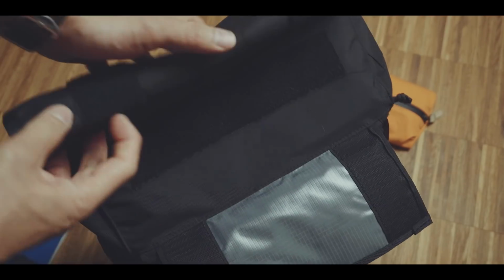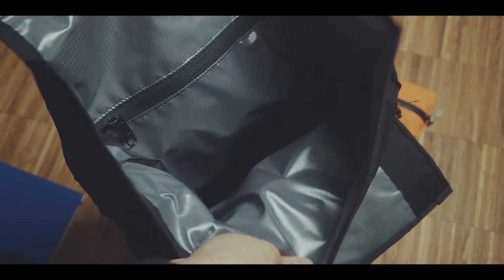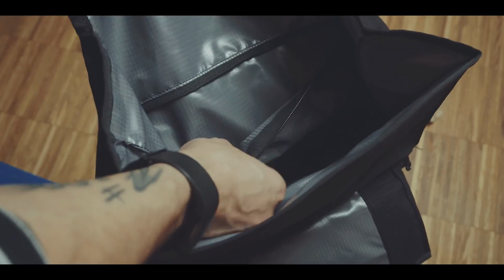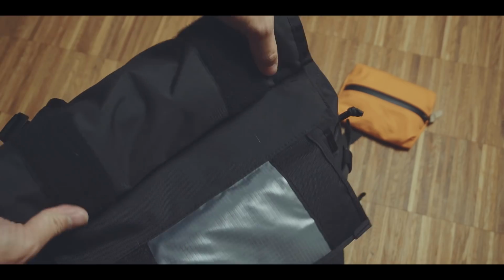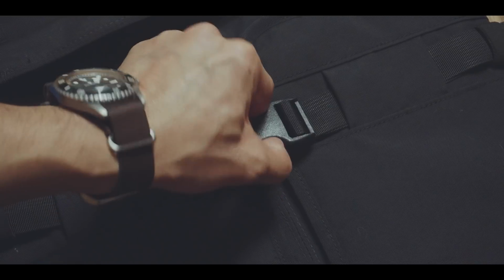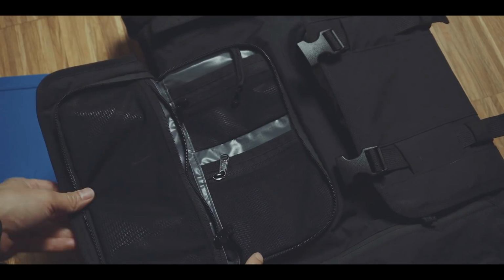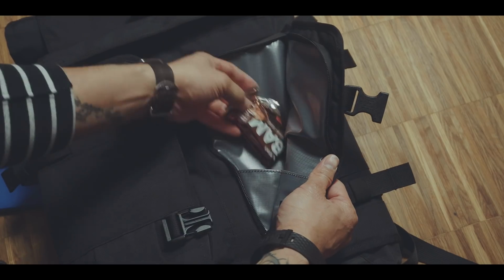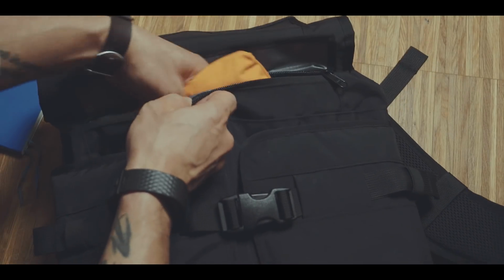This is a rolltop backpack. I usually do not like rolltop backpacks because I usually can't find small items in the deep black hole that is the main compartment of a rolltop. But the Rhake has these two front organizational pockets and another quick access compartment, so there's no need to bury any of your small items in the main compartment.